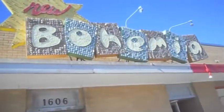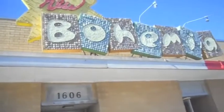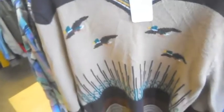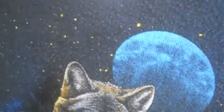Now I'm shooting in New Bohemia right here, which is an expensive resale shop with really dope gear. So we'll see what I can find. Look at this sweater, this thing is sick. You got the ducks embroidered in there flying around. Hella dope. Sweet freaking sweatshirt. This wolf on it, $26. Thing is dope.